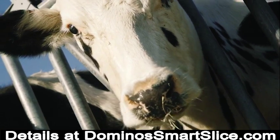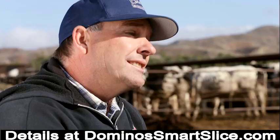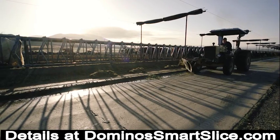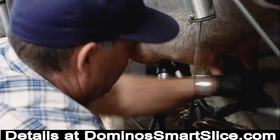My name's Brad Scott, and I'm a fourth-generation dairy farmer here in Southern California. Yeah, we're milking over 1,000 cows, Holstein cows, twice a day, and we also have a 900-acre ranch here where we're able to produce a lot of the forages that are utilized here on the ranch for the cattle. We probably have about 13 employees. That's a 7-day-a-week, 24-hour, 365-day-a-year job.